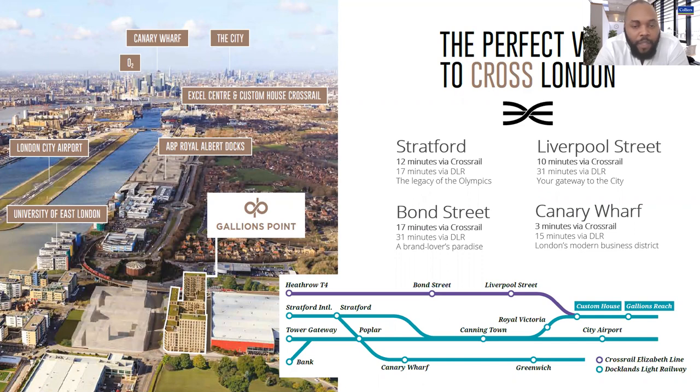The Gallions Point development is a development by Telford Homes, located in Royal Docks in East London. As you can see from the map on the left-hand side, it gives you an idea of where we are. So we're about a stone's throw away from the UEL and Canary Wharf, as well as ABP Royal Albert Dock.